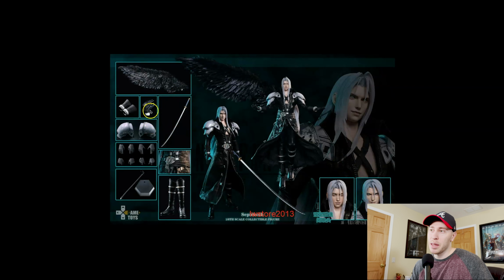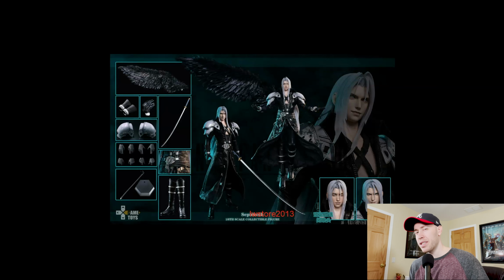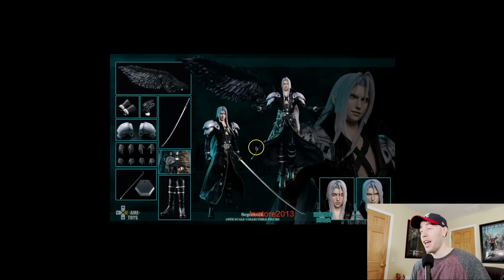You got a wing connector in the back here that's going to plug into the back of the figure. So that's going to be really interesting to see. I wanted to see a picture of that, but they didn't show it. I wanted to see what that's going to look like in practice, whether it would be something bothersome or not. Because yeah, I don't know how they're going to pull that off, but they're going to try.